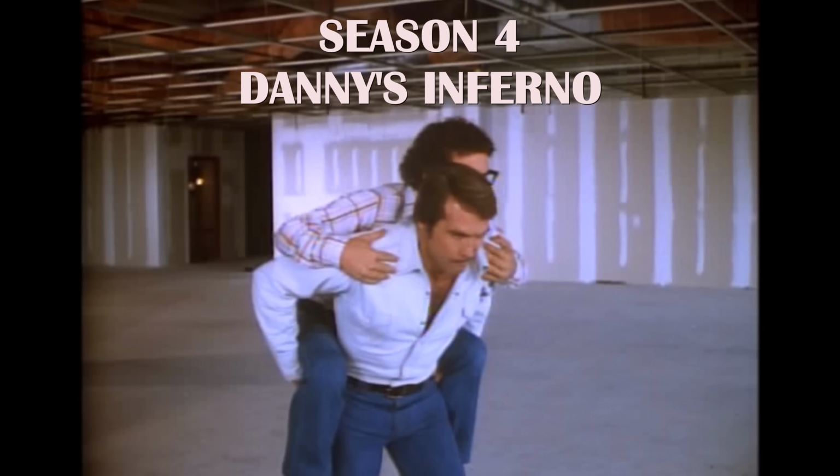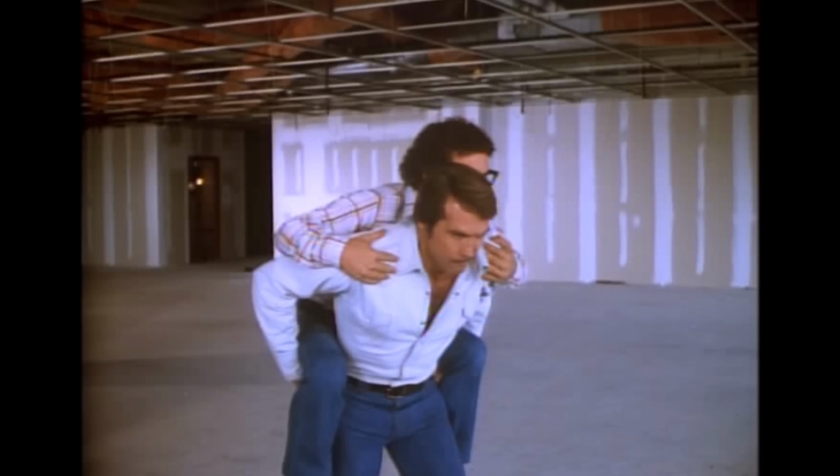See if you can spot this goof from Season 4's episode Danny's Inferno. Austin jumps off a tall building that is under construction with a teenager on his back as he's in a big hurry to get away from the bad guys and stop a bomb from blowing up a dam.